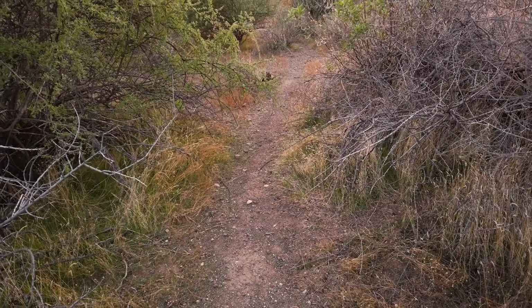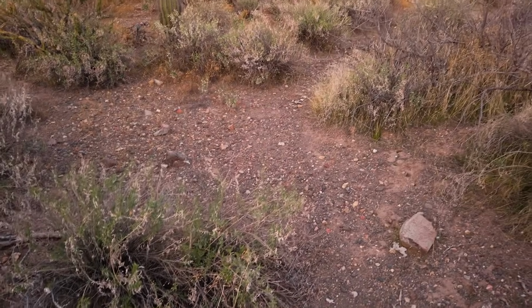There's a little trail right here. This is a nice little thing to know. So, when you look for wildlife, look for the areas that they're going to be. And right here, along the wash, there's a little trail. That's the trail that goes right on through the other side.